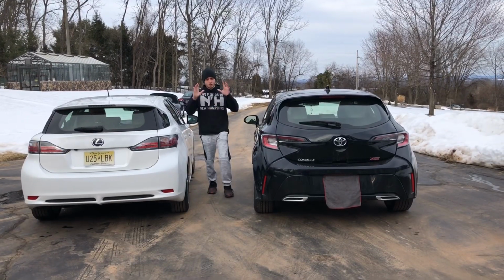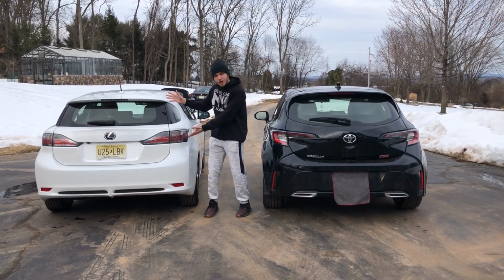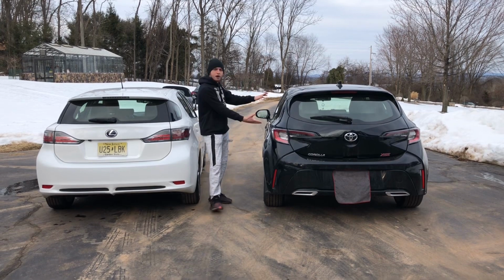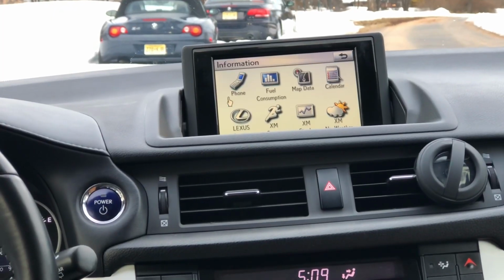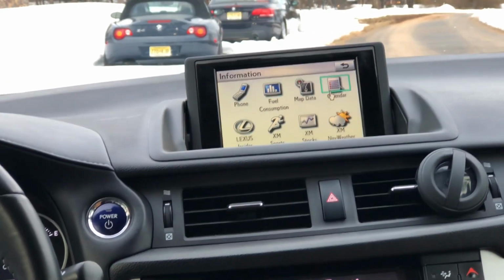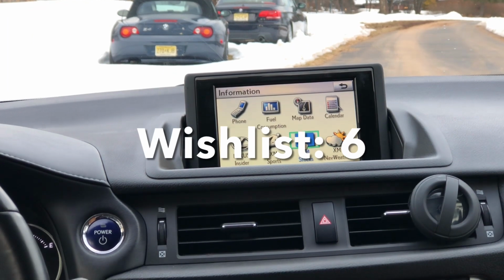Character on the CT is decent. These are a rare, sporty-looking Lexus hatchback, and I think they're cool. However, to the average person, it's just another hatchback, still earning a 5 out of 10 for character. Wishlist on the CT200H is alright, as one could ask for some better tech and a touchscreen with this hatchback, and it earns a 6 out of 10 for wishlist.